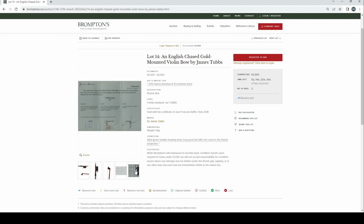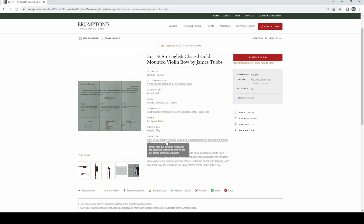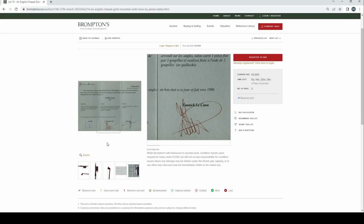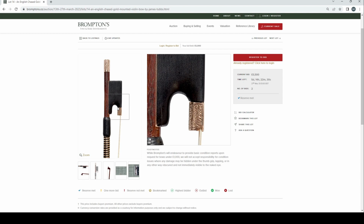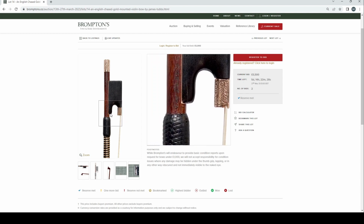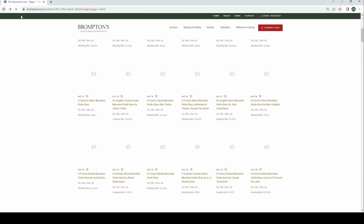It's got a Raffin certificate, so it's a good certificate. Well, it's a good certificate for a French bow, but I guess their expertise transcends French bows. So stick good, handle showing wear, frog good but with one crack to the thumb projection. Can we see that? Here we go. Yeah, you can see that big crack right down the middle of the thumb projection there.